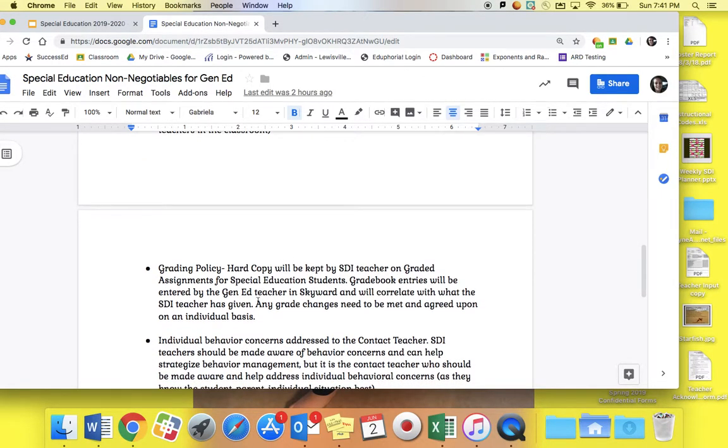This grading policy is very important. Hard copy will be kept by the STI teacher on graded assignments for special education students. Gradebook entries will be entered by the general education teacher in Skyward and will correlate with what the STI teacher has given. Any grade changes need to be met and agreed upon on an individual basis. What does that mean? I'm talking about a spreadsheet of some sort, something like in Sheets, where you can both access something, or an email correlation between the two of you in regards to what grade you give assignments for special education students. Again, the SEI teacher will assign the grades for the modified students.